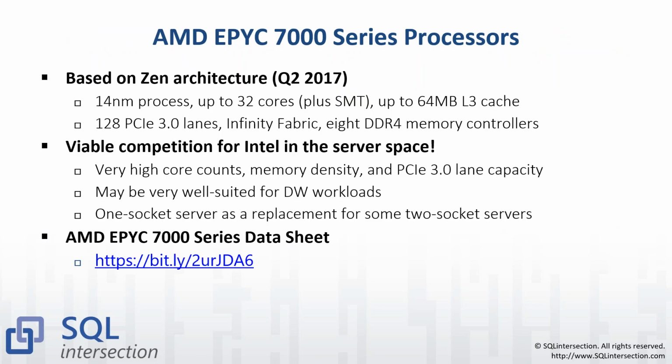All right, I've been talking about nothing but Intel, but AMD is actually a very good competitor now. They came out with their Zen architecture on the desktop, and then they came out with the same architecture in the server space, called the EPYC 7000 series, in the second quarter of 2017. It has up to 32 cores plus symmetrical multi-threading, so that means 64 threads, and a very large L3 cache. But what's really important is it has a huge number of PCIe lanes, 128 lanes per processor, and very high memory density. You can have 2 terabytes of memory per processor.